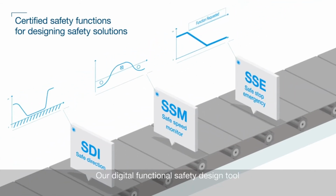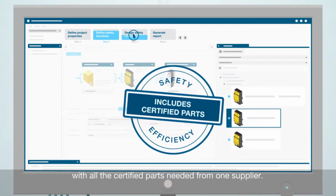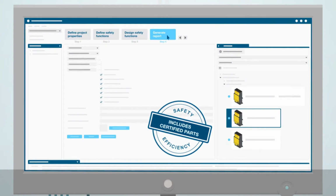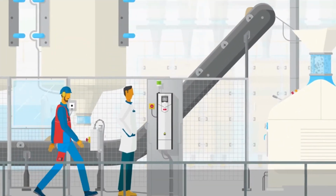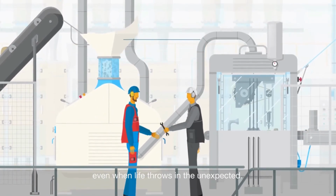Our digital functional safety design tool helps make system design easy with all the certified parts needed from one supplier. Keep your people, property, and production safe, even when life throws in the unexpected.